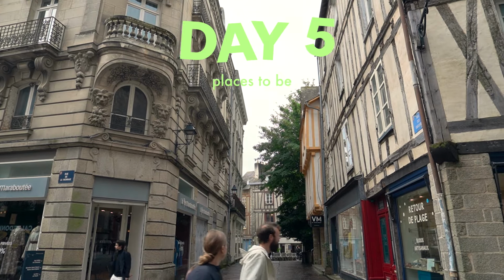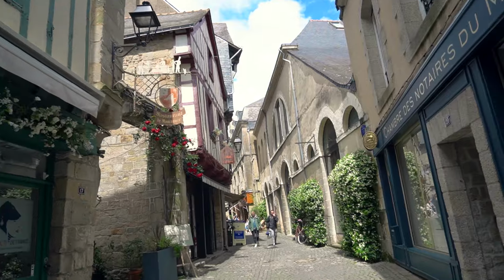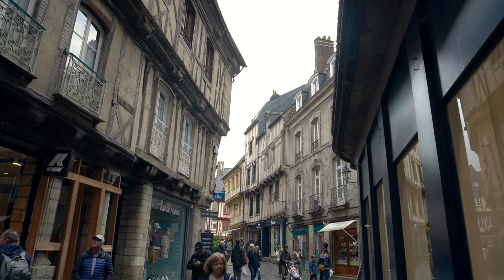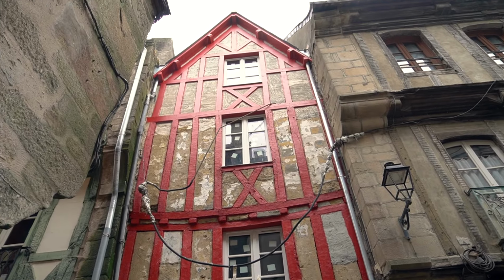If you want to visit a city that hasn't lost its past charm, a 50-minute drive away from Lorient, you can find Vannes, or Vannes, I'm not too sure how to pronounce it. This is the capital of Morbihan department, or département. To be honest, it was very much giving Alsace vibes.